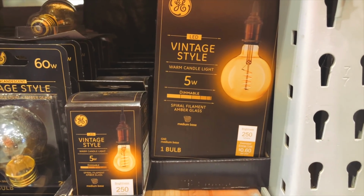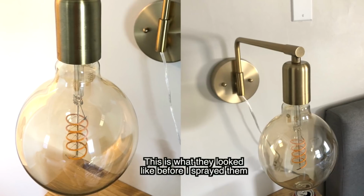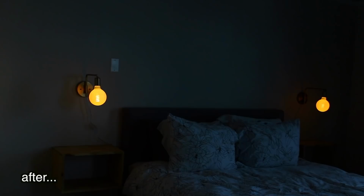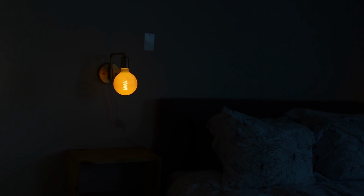So my solution to this was to buy a can of white spray paint and spray paint the outside of the light bulbs. Not so much that you couldn't see through it at all, because we still wanted to be able to see the shape of the filament. That's what makes Edison light bulbs so cool. But just enough so that when you look at it, the light is diffused enough that it doesn't hurt your eyes. I feel like that took way longer to explain than was necessary.